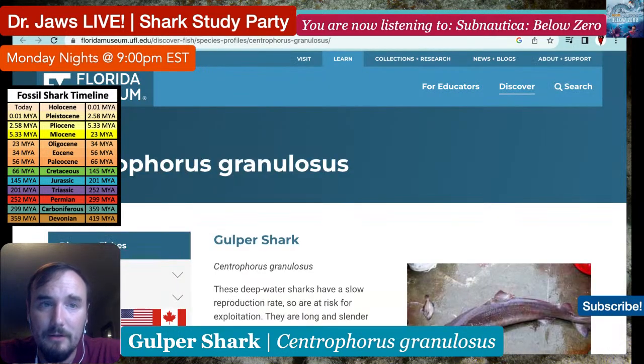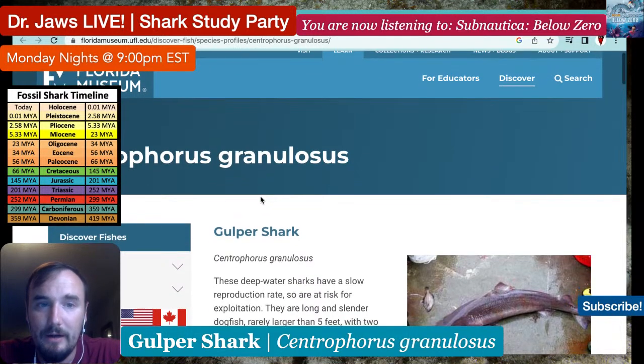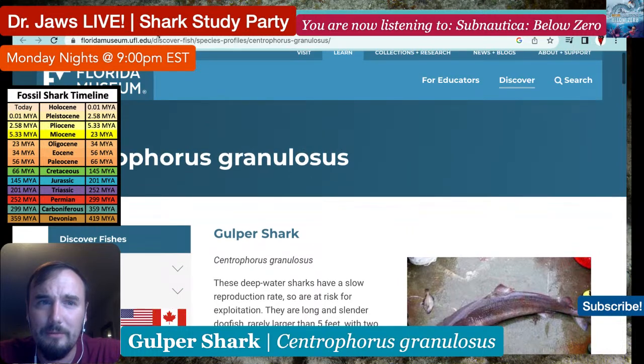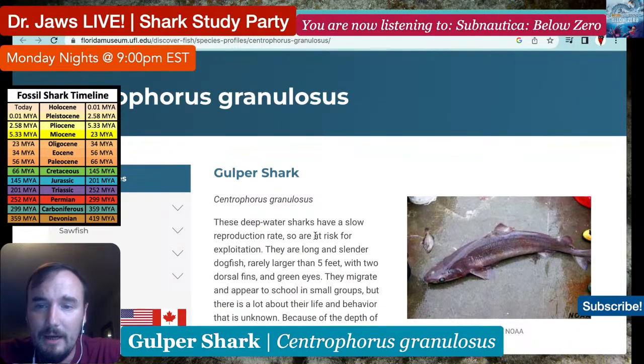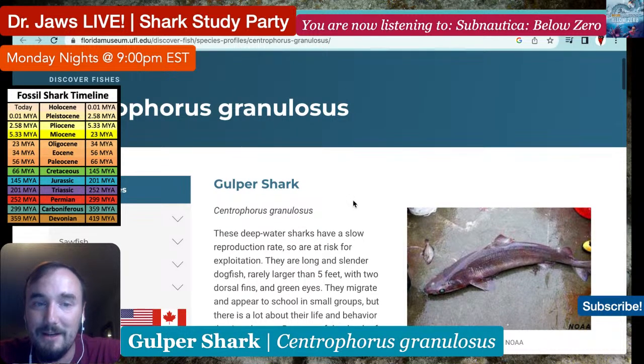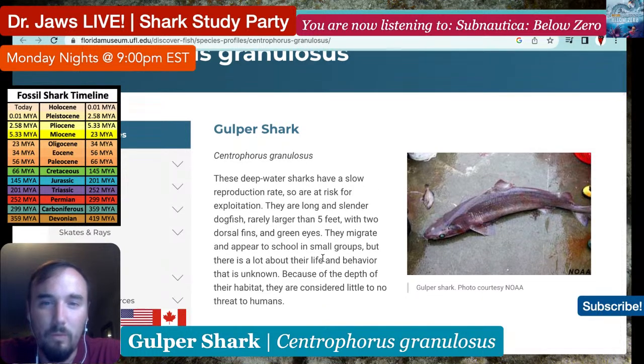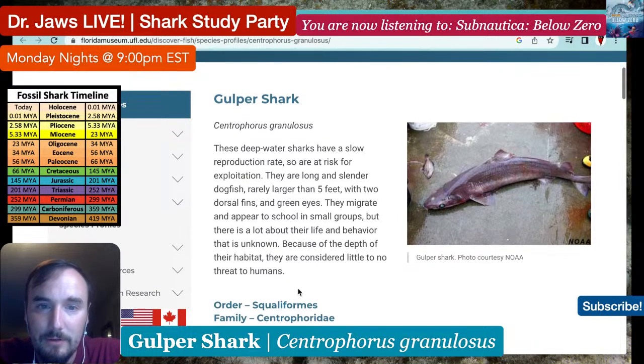Let's take a quick look at the Florida Museum of Natural History. It's been a couple streams since we've seen this, because we've been covering really rare sharks lately, and this is also a rare shark, but I think the pig eye shark and the big eye sand tiger were a bit rarer, so it's been a while since we've seen a profile. Let's see if they have a quick snapshot of why the taxonomy was revised, let's check this out.